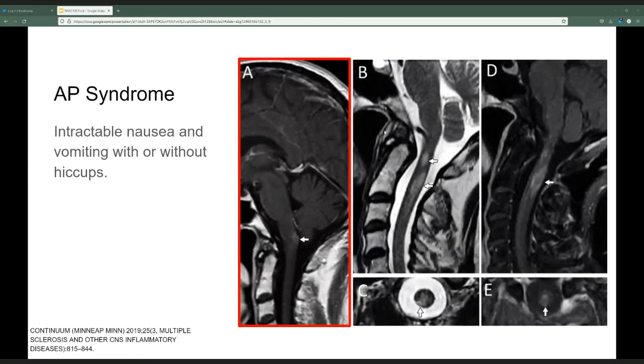So area postrema syndrome, focusing on the box in the red, is described as intractable nausea and vomiting with or without hiccups, where A is a sagittal post-contrast T1 MRI that demonstrates an enhancing lesion in the area postrema, which is indicated by the arrow. This was taken during our first patient's case, an episode of intractable nausea and vomiting. B shows a T2 of the subsequent myelitis episode that was described in that patient case.